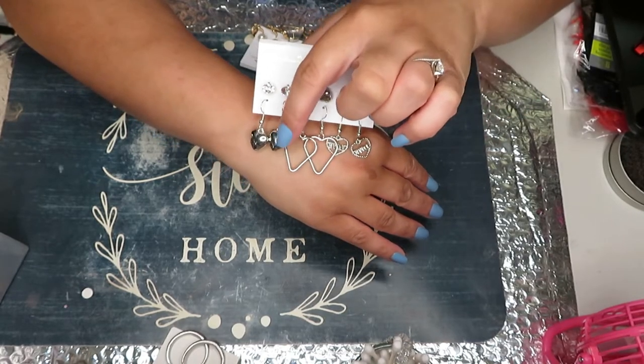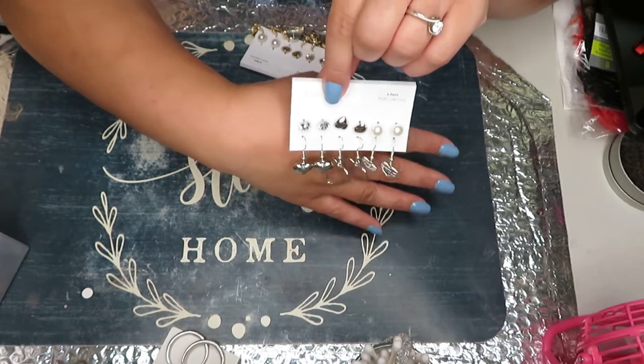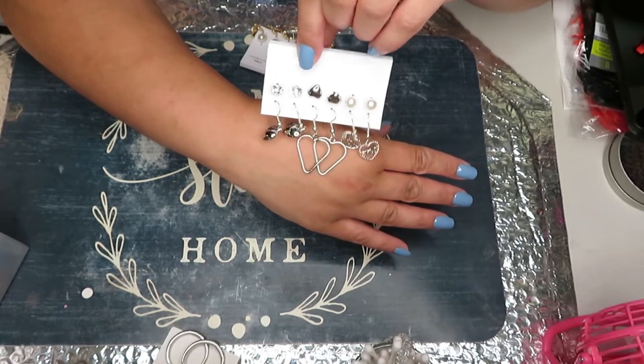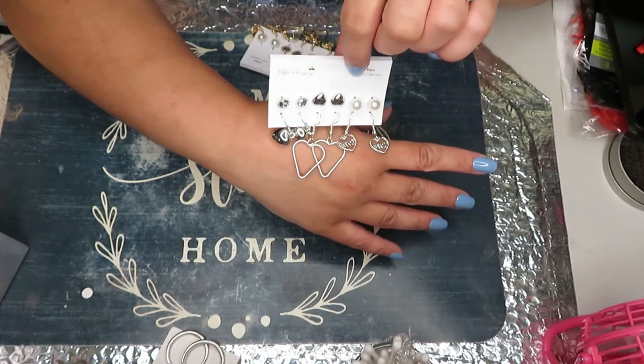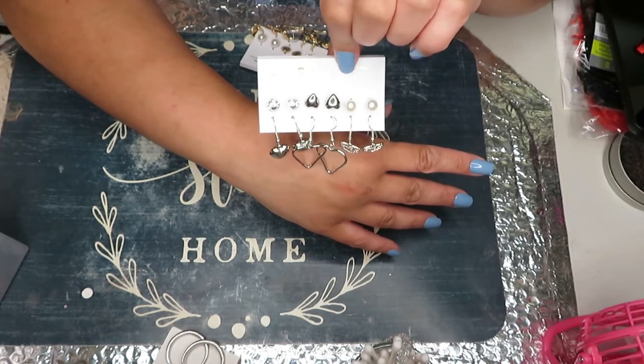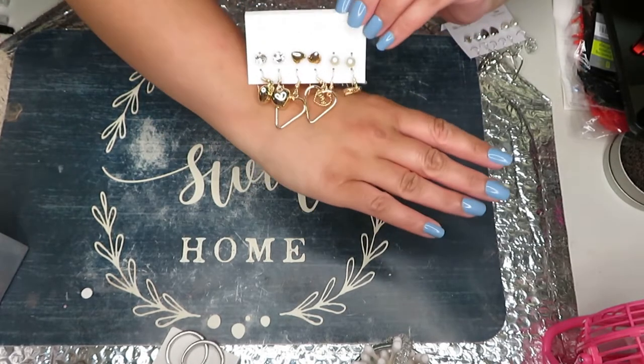I love these bubble hearts because they remind me of a pair that my mom gave me years ago. I still have them in my collection, but I also liked the hollow hearts and then the textured hearts that say love. Okay, so then I also got the gold version because why not?